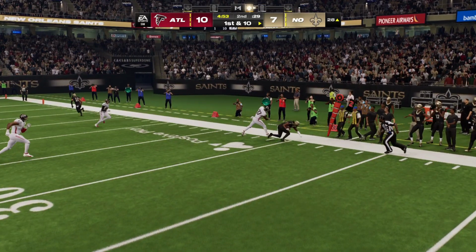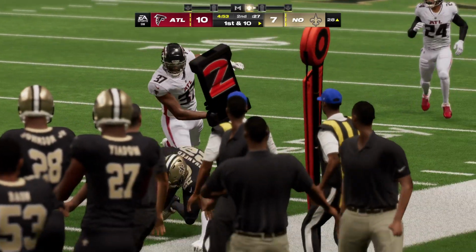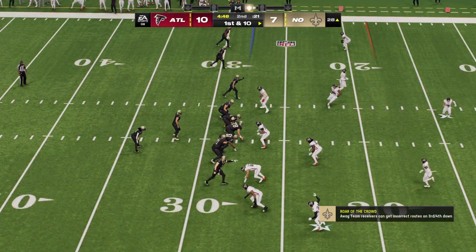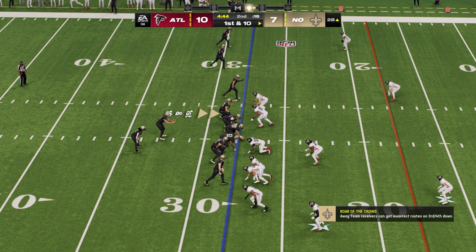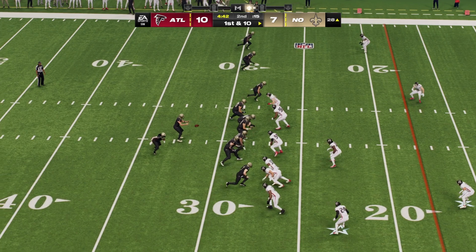You just see the receiver try to run down the defender, meaning he goes right at him and really trying to move him a little bit towards the center of the field so he can put his foot in the ground and break to the out to the sideline and make a catch.